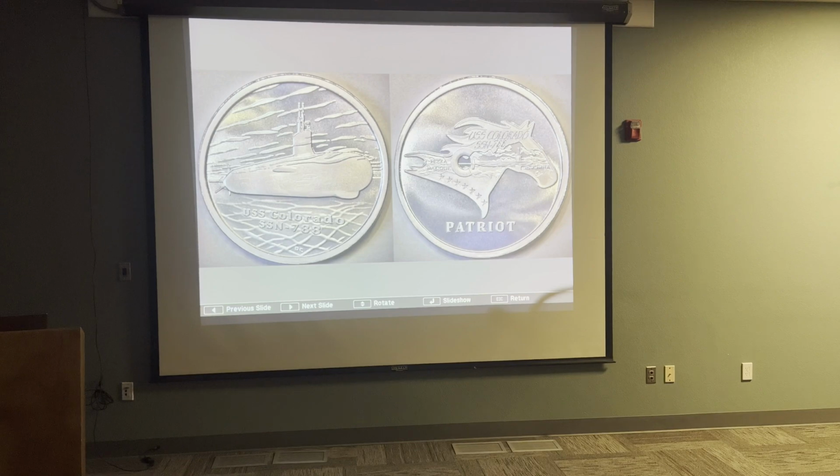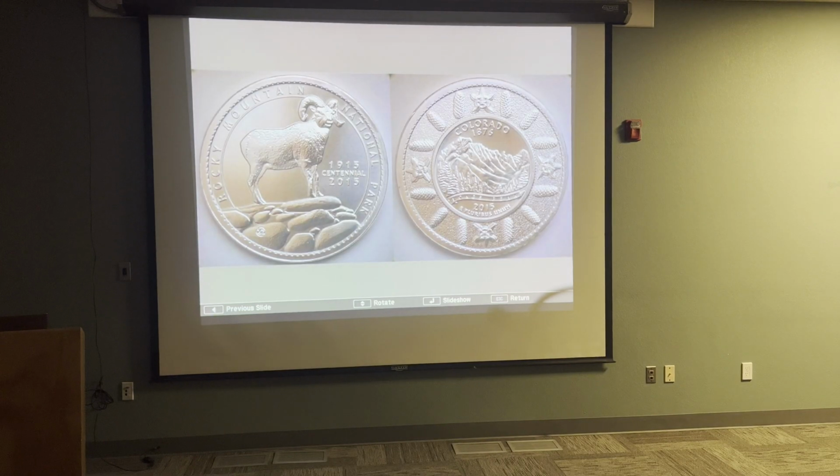You're called a plank owner. So the other ones on here, which were not distributed to the public, also say plank owner. If you see one of those, it's super hard to get, because somebody who was a crew member must have sold it. There's a Rocky Mountain National Park one that I did with the ram.